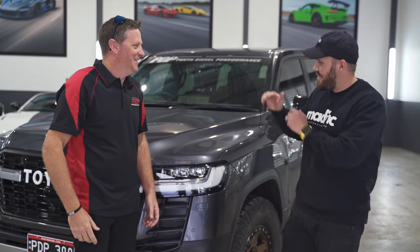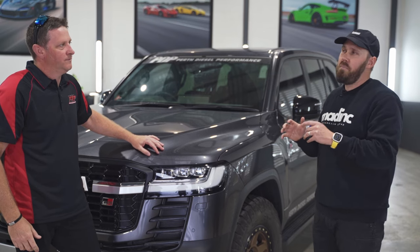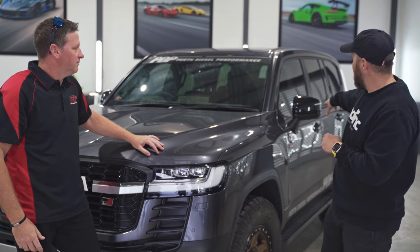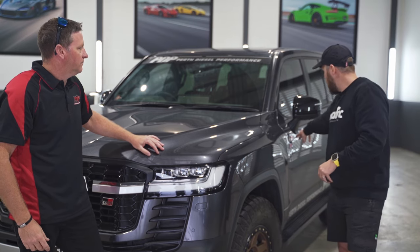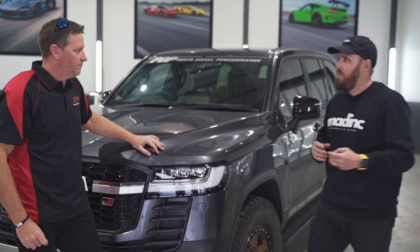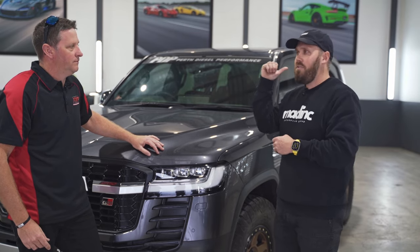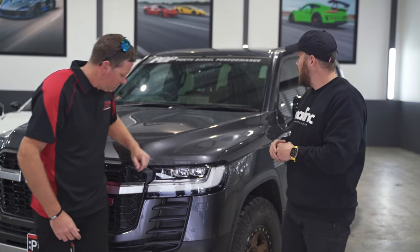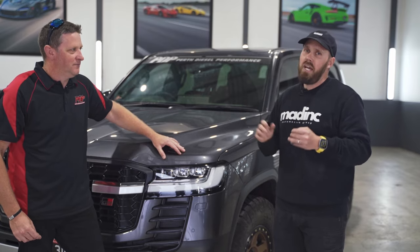I don't think so. A job like this will take us 5 days. It is quite a big job, so obviously we're going to take off the mirrors, the door handles, window moldings, the badges will come off, we've got to wash the car, we've got to prep it, then we've got to print the templates off, install it, put it all back together, so it'll be good to go in about five days.